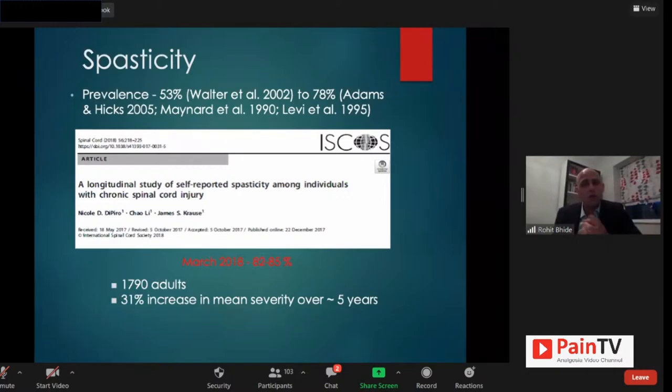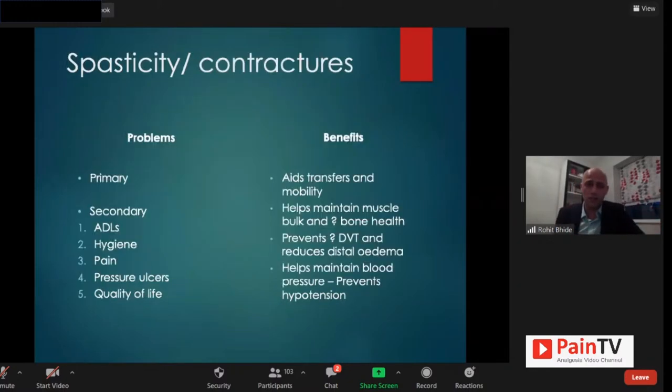And furthermore, I think over a period of 5 years, there is a 31% increase in the mean severity of the spasticity as well. So there is a need. So what a person will be experiencing today will be probably much lower or much less severe than what they will be experiencing 5 years down the line. So it's important to intervene at the right time, because otherwise it will end up getting into a contracture.